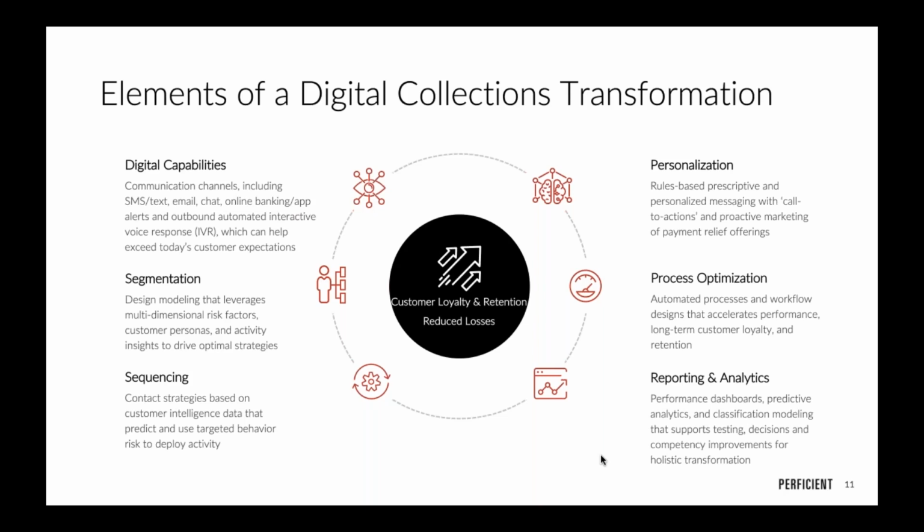Sequencing, as I stated, segments behave differently, and they're going to require a sophisticated approach to sequencing your automated touch points, the technology, and your call strategy. So sequencing that can adapt through artificial intelligence and allow you to hyper segment customer populations. Imagine an individualized approach for each individual.